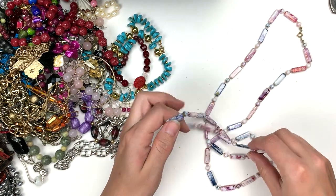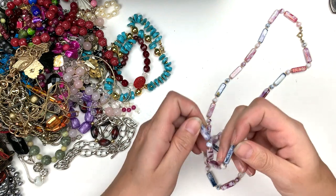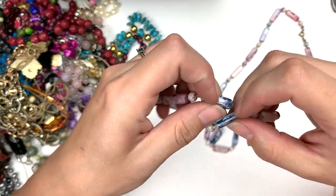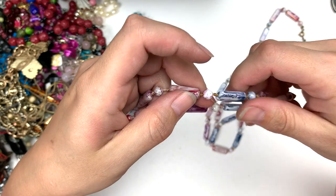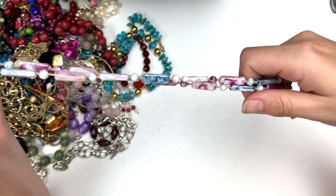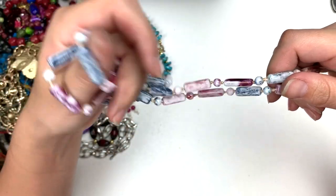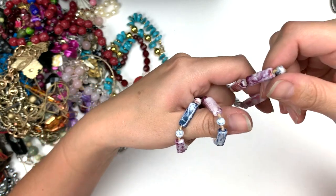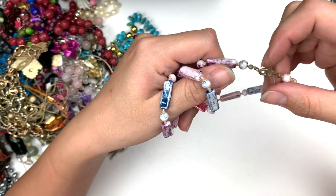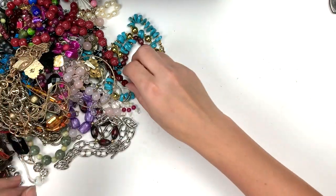These are neat. They clink like glass. Some nice glass beads. I mean, the cord is kind of dirty. These are neat, though. I really like these. You can clean up or replace the clasp. Yeah, that's neat. I like it.